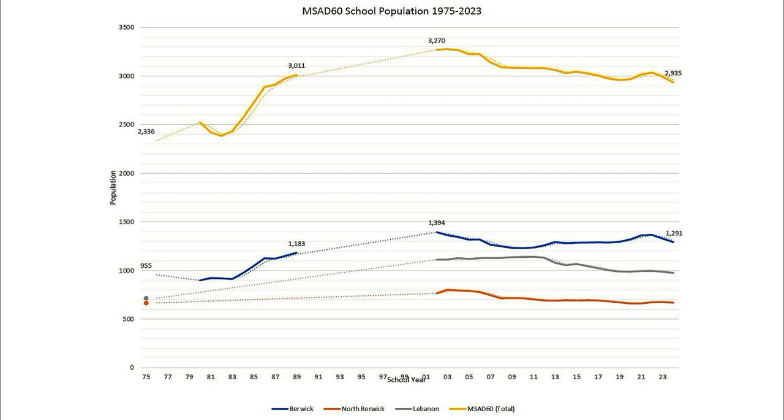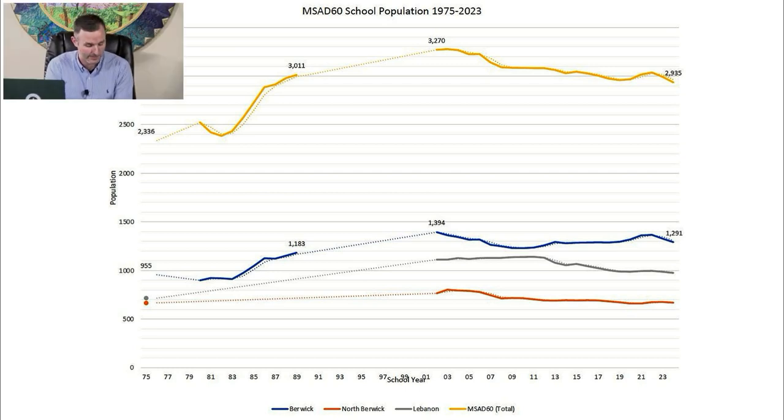1988. I have some data here from Lebanon, North Berwick, and Berwick from 1975. And then I don't have the data in between up until 2003. So that's why you see those dotted lines as trend lines. But we do have that Berwick data, and that's why it's a solid line. Again, I'm happy to share this data if you'd like to see some of the raw data yourself.